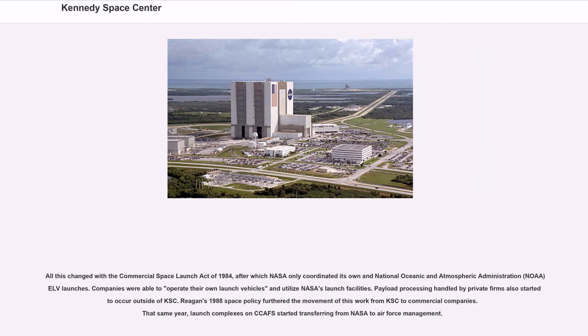All this changed with the Commercial Space Launch Act of 1984, after which NASA only coordinated its own and National Oceanic and Atmospheric Administration, NOAA, ELV launches. Companies were able to operate their own launch vehicles and utilize NASA's launch facilities. Payload processing handled by private firms also started to occur outside of CCAFS. Reagan's 1988 space policy furthered the movement of this work from CCAFS to commercial companies. That same year, launch complexes on CCAFS started transferring from NASA to Air Force management.